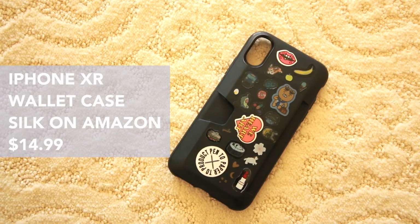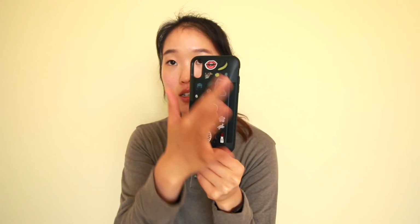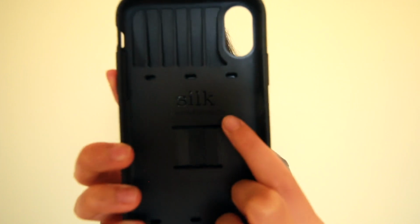Last but certainly not least, this one is a cute one, also a chunky one, another card case. I believe this one fits 3 cards, which is why I think I favored this one over the other. This card case did not have any stickers. It was just an all black plain phone case. This is from the brand Silk right here. I really like it. Yeah, she is a bit chunky, but she is super convenient. I like the edges on this too, how if you want to prop it up against something, you'd be Gucci.